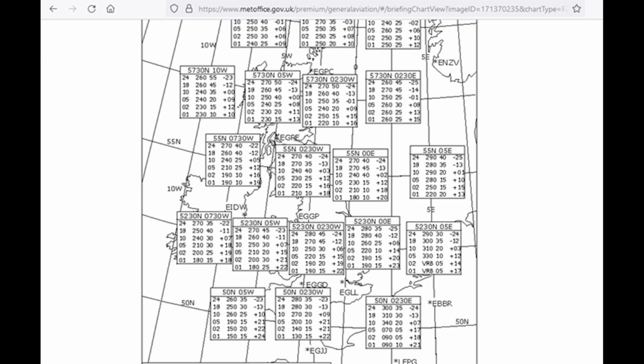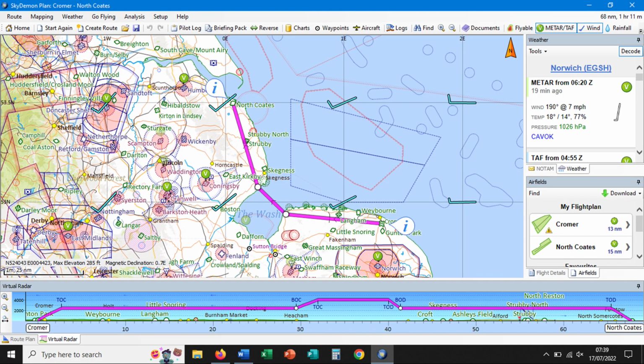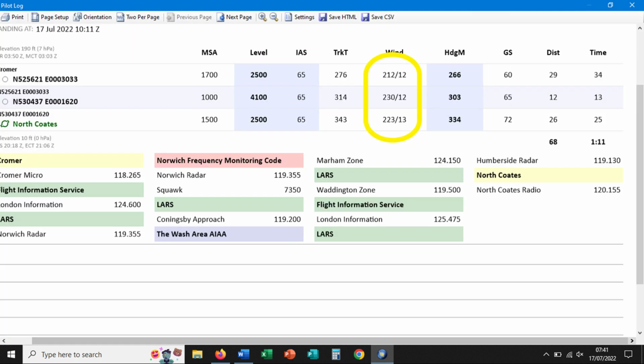And I'll select the area I want, and generally I'm only after the first three lines, the 1000, 2000, 5000. I'm not interested above that. You can see on Sky Demon that it gives the winds. If you set the time for your flight, you'll get the wind markers, and on the plog you'll get the wind speeds and angles. And it varies throughout your route.